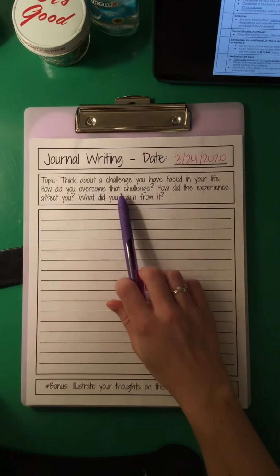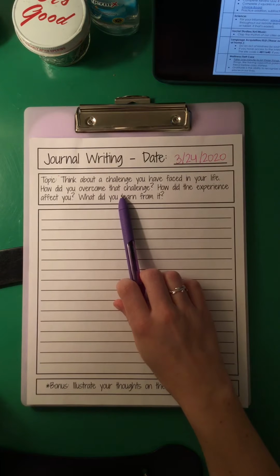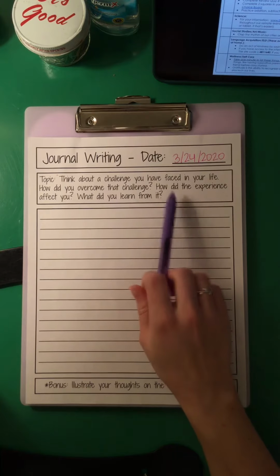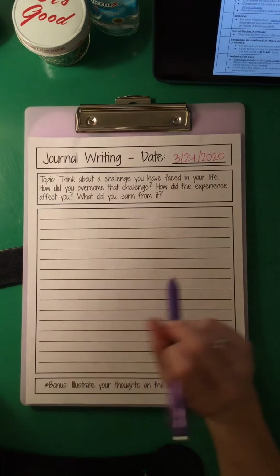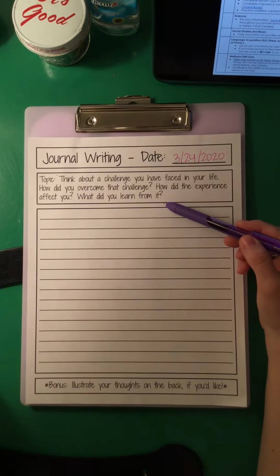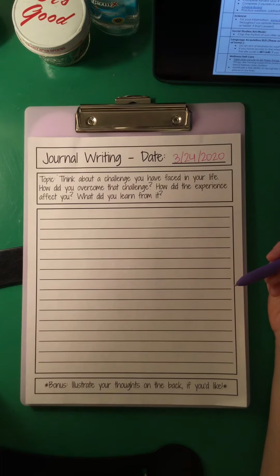I need to think, can I talk about how I overcame that challenge? To overcome something means how did you get past it? How did the experience affect you? What that means is what did it make you learn? How did it change you as a person? And what did you learn from it? So what do you know now because you went through that? So think about a challenge you faced in your life. How did you overcome that challenge?